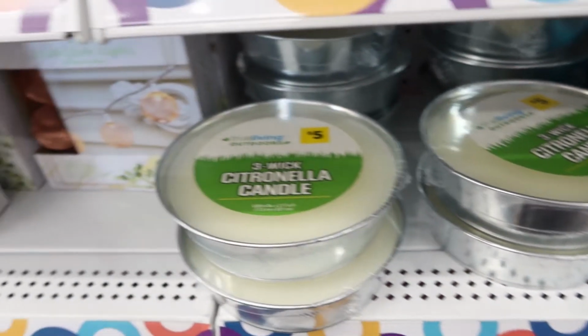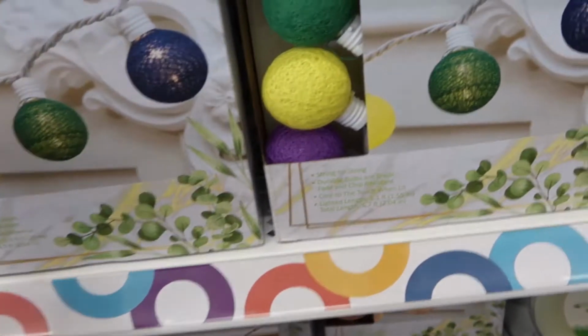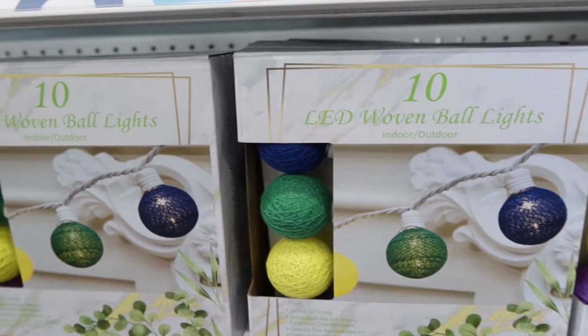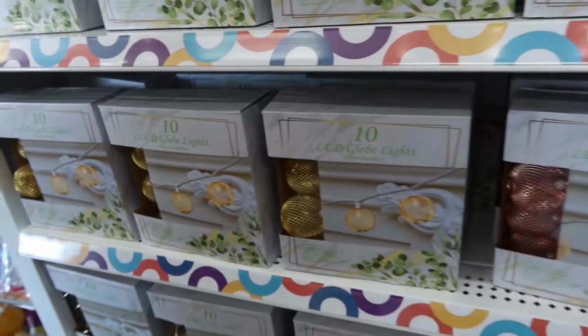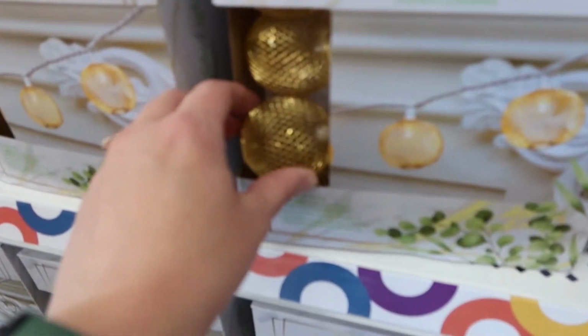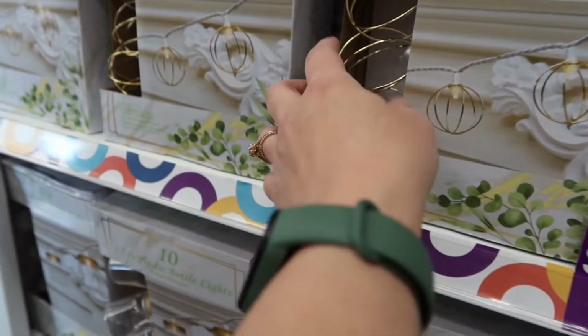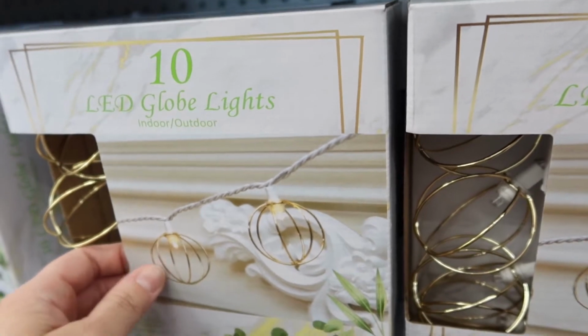And then we're going to scoot on over to some more string lights for $8. They had these woven ones in the purple, yellow, and green, and the navy, yellow and green. You can use these indoor or outdoor, and this is 5.3 feet of lights. And these gold metal ones, they also had in rose gold. I only saw gold ones in these, but I thought these were really pretty. Some of these metallic ones would be great for a wedding. And these are $10.